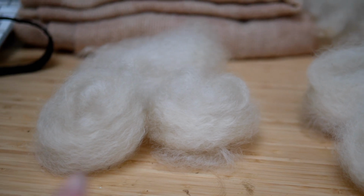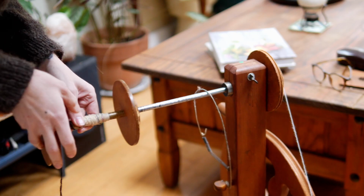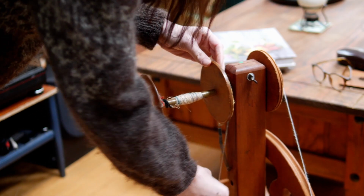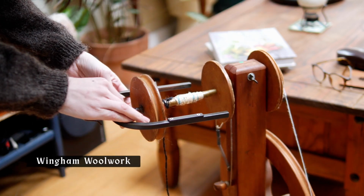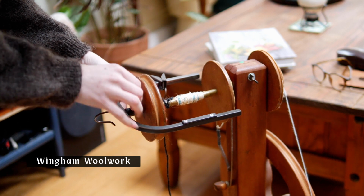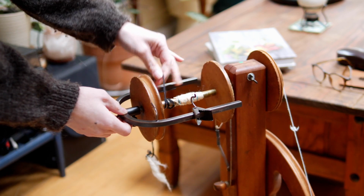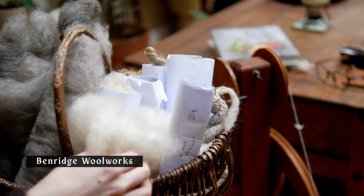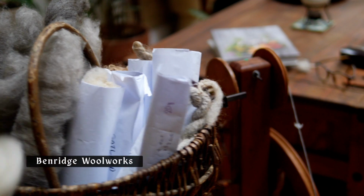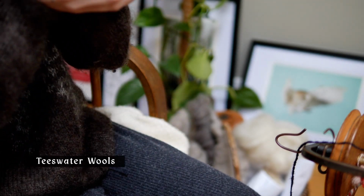With a little bit of a search, I haven't dived deep and I have not purchased from most of these places, but if you are after fibre from the Teeswater breed, there is Wingham Woolwork, who are an amazing supplier of fibres and looms and things, Benridge Woolworks, and also Teeswater wools. Teeswater wools actually have a farm themselves, and they rear the sheep themselves, so that seems like a lovely one to support if you are interested in buying fibre.